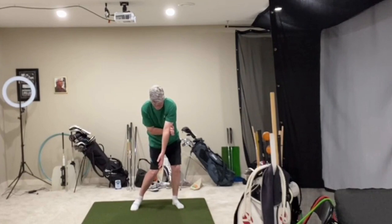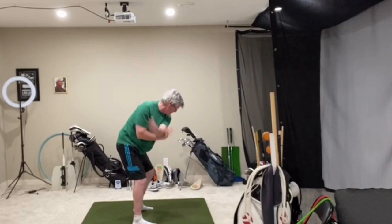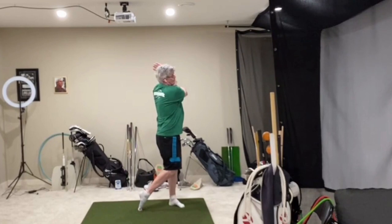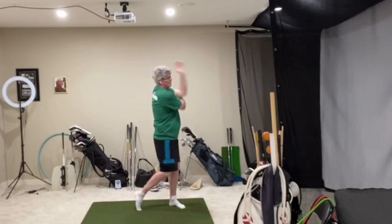You notice when I come through, I'm in my posture still. Here, I'm in that classic position. Rotate, and then up and through. Fantastic drill to help you with your golf swing pivot and your impact position. You'll feel that rotation, and that your arms can't move unless your body turns. So it's great for ingraining that pivot action. Here, and through. One more. And then do your other side.